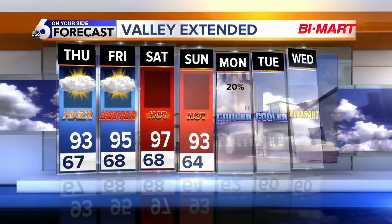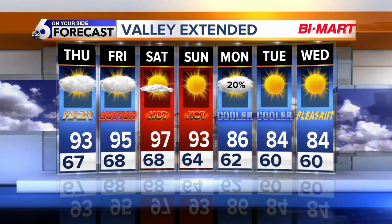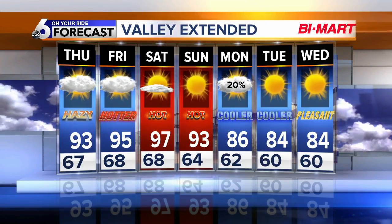A few more coming in tomorrow. My extended forecast will heat things up. Hottest day looks to be Saturday at 97. You'll notice the heat, and then a nice cool down to possibly pleasant conditions by mid next week. Wow, 80s, mid-80s. Nice, 3 days in a row of 80s.